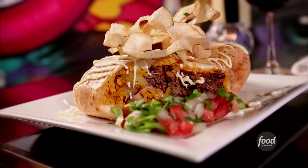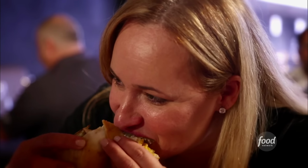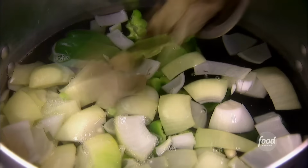The Chimi Burrito, that is my favorite. It's kind of a mix between a Cuban and a Mexican burrito. We're gonna do our vaca frita for our chimi. Vaca frita! We're gonna start off with our chopped onions. So we got the green peppers, whole garlics, and then our bay leaf.